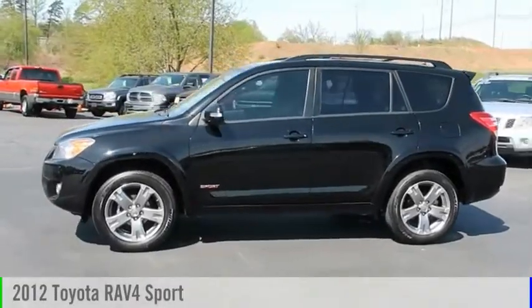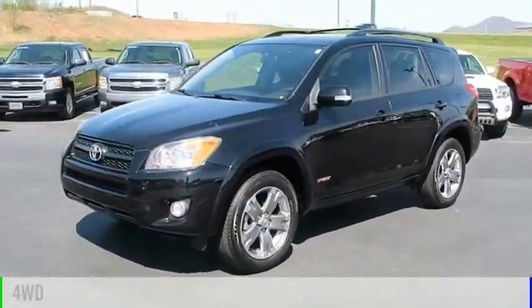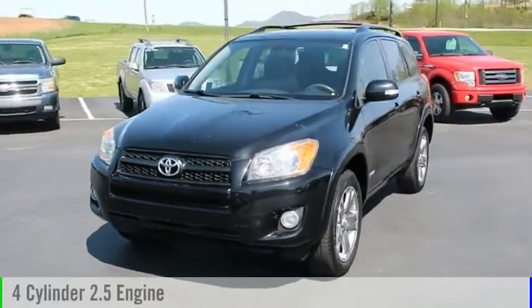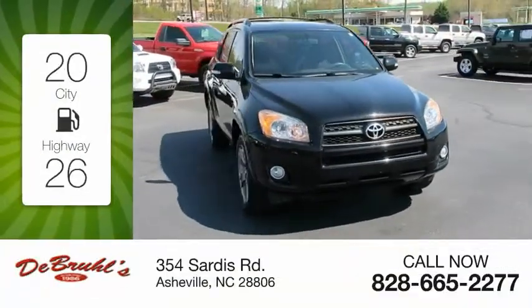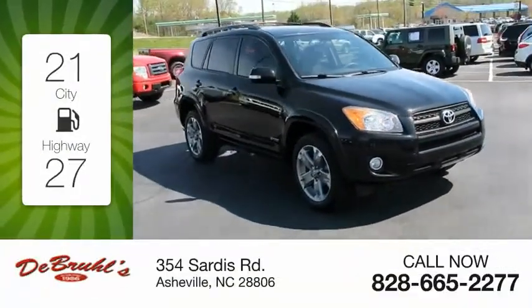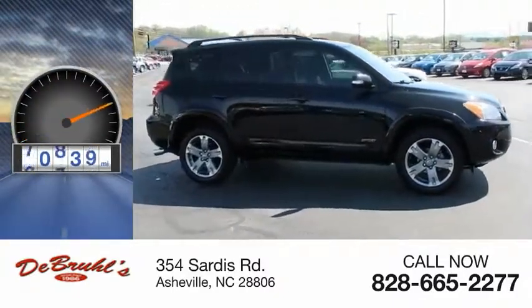You are going to love 2012 RAV4. This vehicle is powered by a four-wheel drive, four-cylinder, 2.5-liter engine. Great fuel efficiency saves you money by requiring fewer trips to the gas station. This vehicle has less than 95,000 miles.